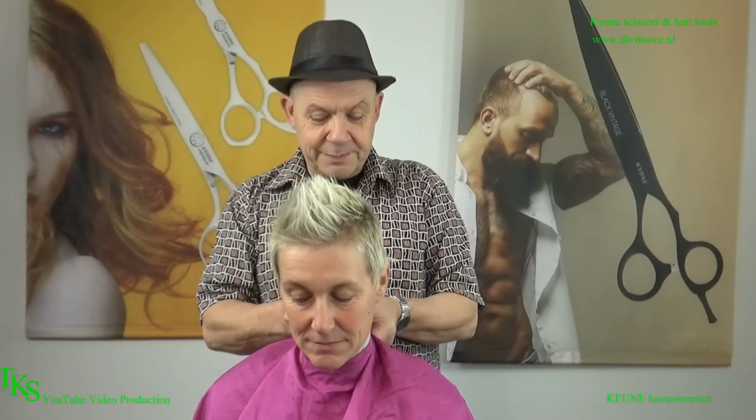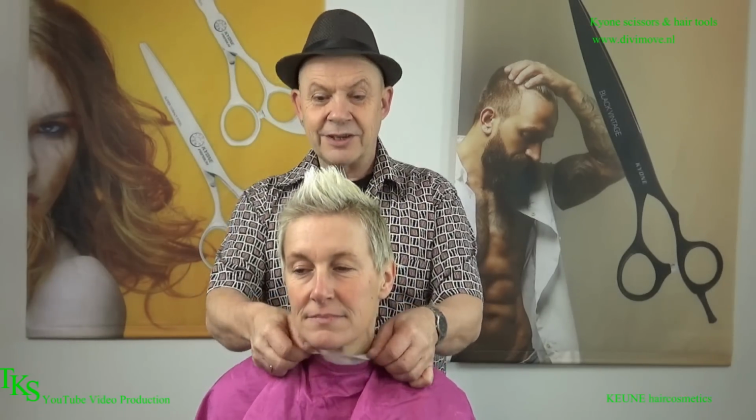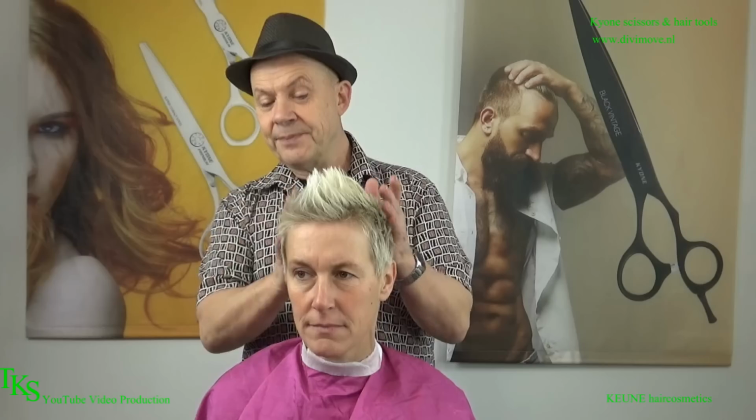To get in the mood of the pink colors, I start with a pink cape. Of course, I start with protection. Now she has a lovely short hairstyle. Gonna make it shorter on the sides. Gonna bleach it so it is wonderful light. And then give it a wonderful pink color.